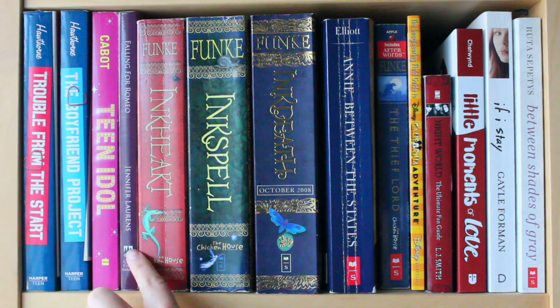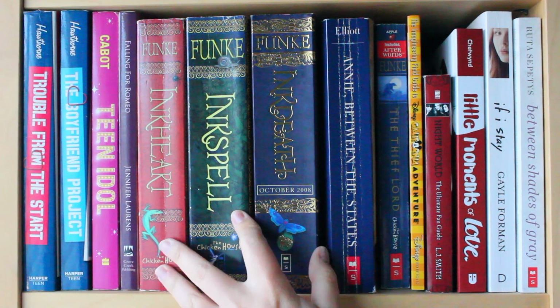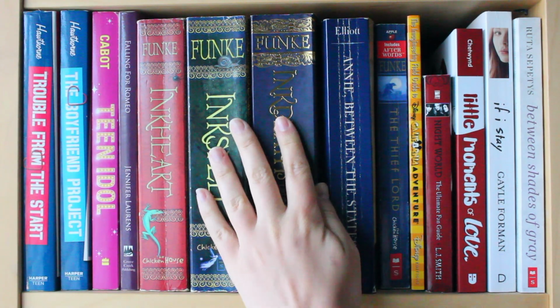Teen Idol by Meg Cabot was one of my all-time favorite books growing up, and I love that one as well. And I also really like Falling for Romeo by Jennifer Lawrence. I've never heard anyone else talk about Jennifer Lawrence, but she writes really good stuff as well.